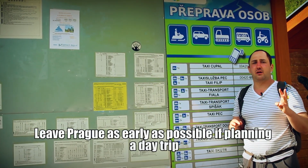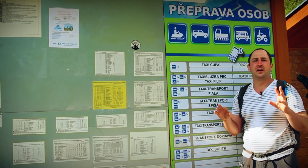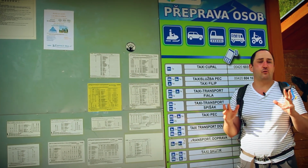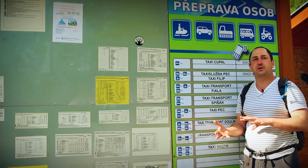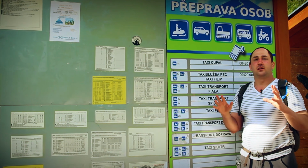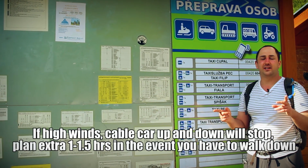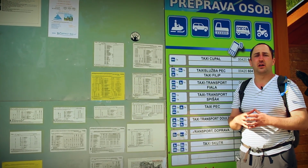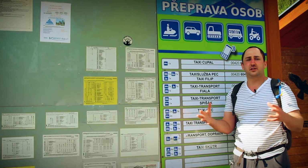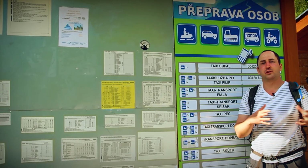Number three, if you're coming from Prague and you leave at 6 a.m. and you wanna come back by 8 p.m., that is a very doable trip. However, if you try to leave Prague at 8 a.m. and try to be back by 8 p.m., then you could struggle. Number four, in the event that the cable cars close due to wind, like today, we lost half of the trip we wanted to take back via the cable car, you should plan that into your day in the event that you miss it, and then you have to come back down in order to catch the bus.